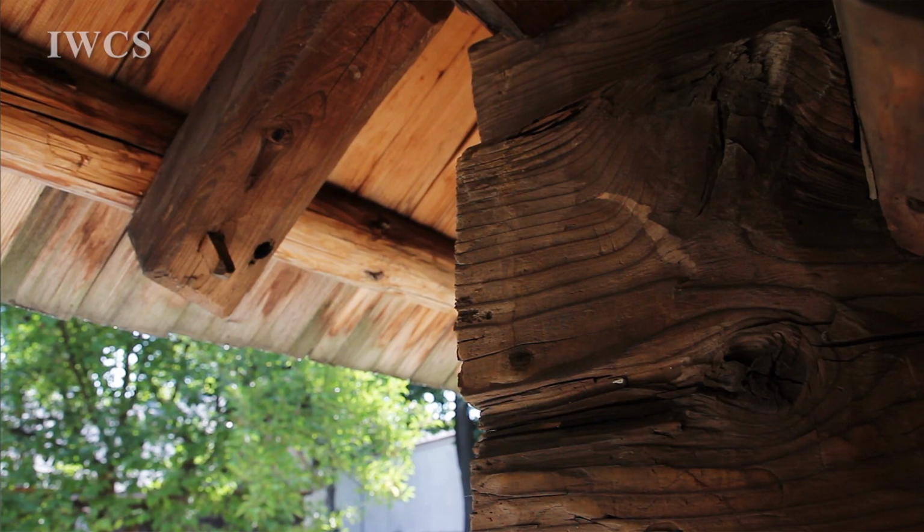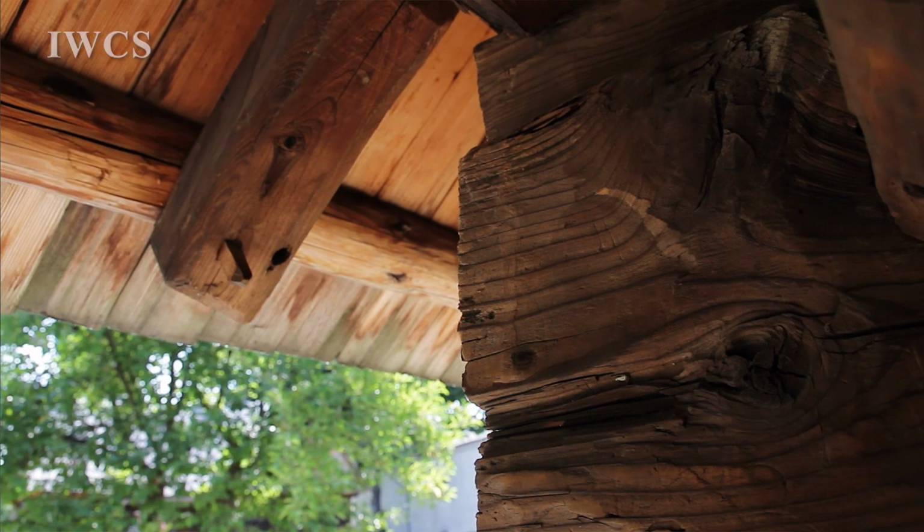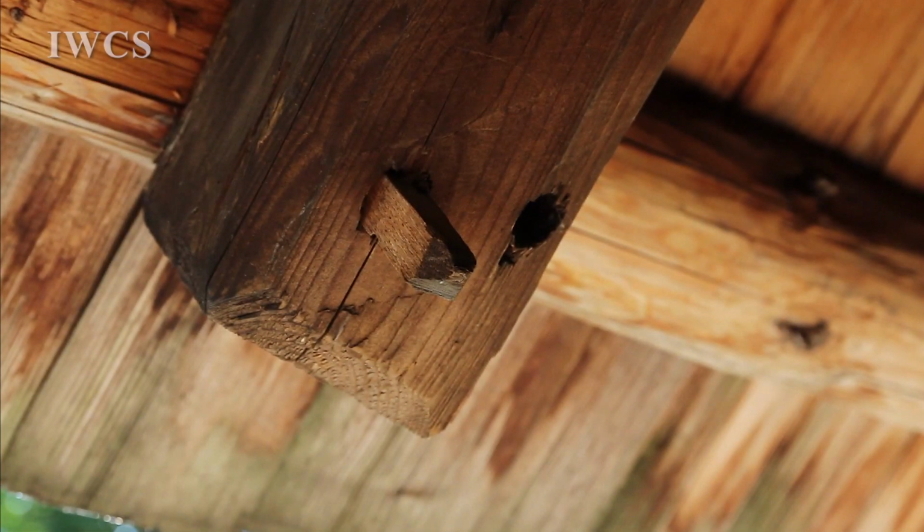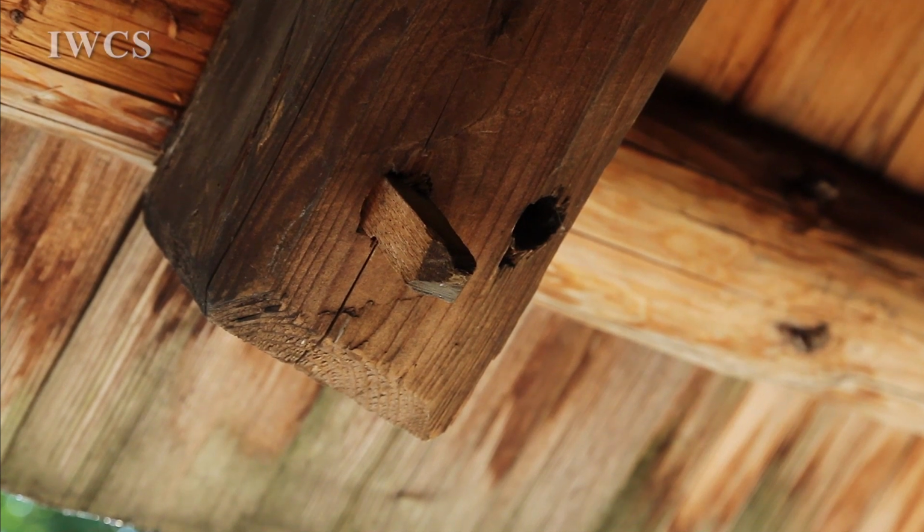So, do they use nails? Yes, they use both metal nails made out of iron or wooden nails, like it's the case here, you know. The metal iron nails would be expensive. Okay, so whenever it was possible, they would try to use wooden nails.